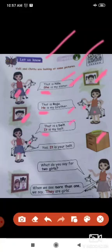Okay, that is a belt. It is my belt. Valli says, yes, it is a belt.